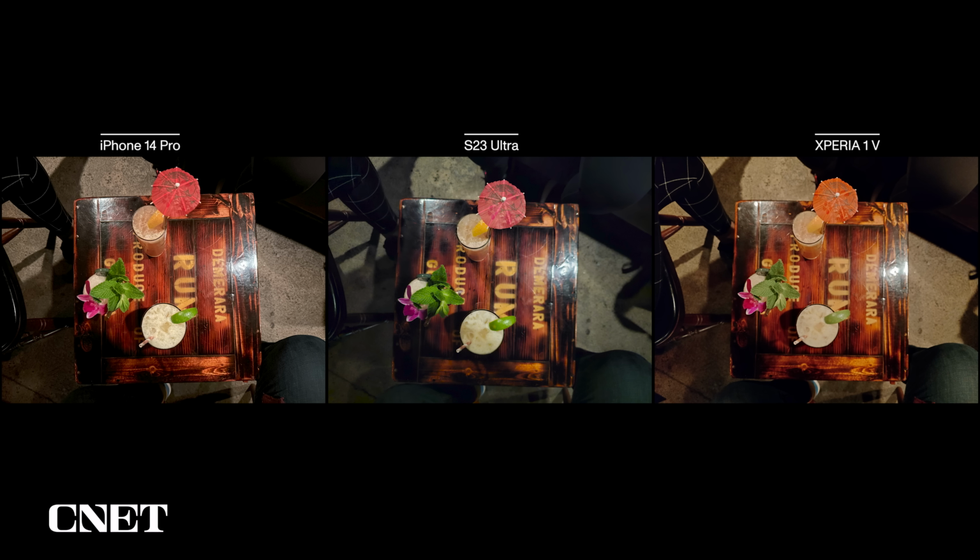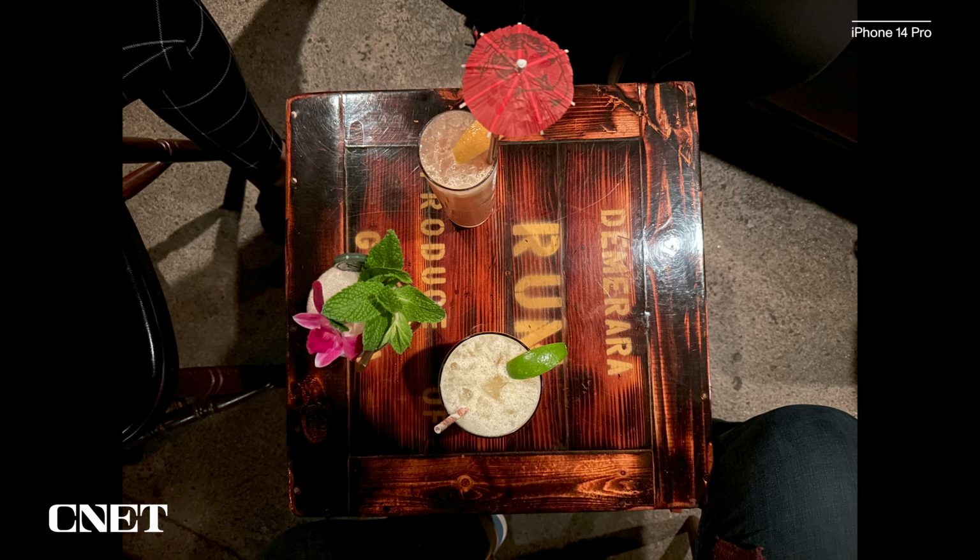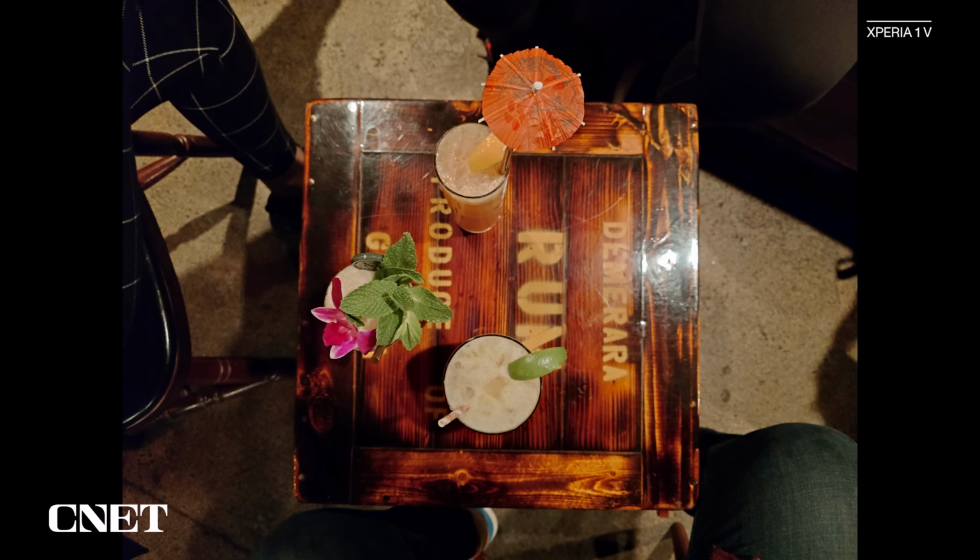Let's try a static subject like this tiny table of tiki drinks. Of the three photos, my favorite has to be either from the Sony or the Samsung. Now, the iPhone's photo is just over sharp. And also notice the colors of the umbrella. The Sony's photo makes it look almost orange.